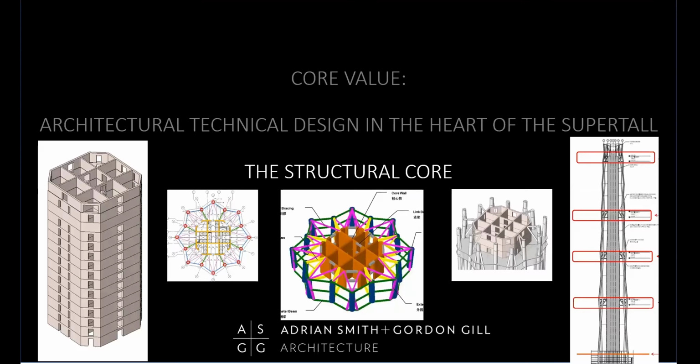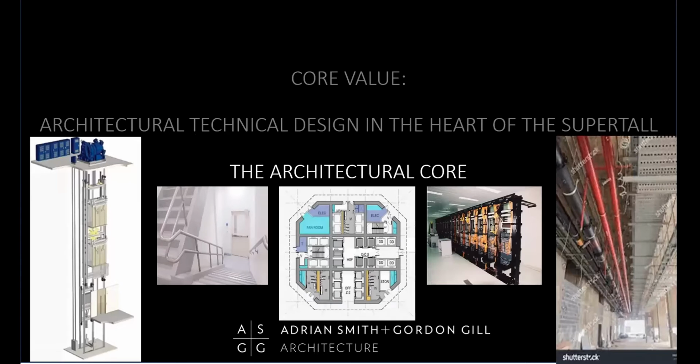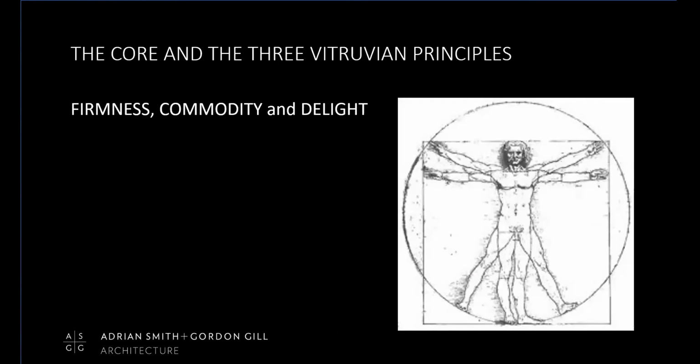And to recap again what Bill said, there's a structural core and there's an architectural core. In the best of all worlds, in super tall buildings, they are one and the same. It's a twofer, as I would call it, as opposed to a freebie, because it is quite challenging to design the core of a building. So, since it is architecture, I always fall back on the 3 Vitruvian principles, which are firmness, commodity, and delight, just to test that it is architecture.